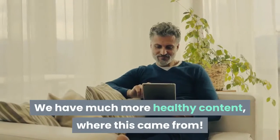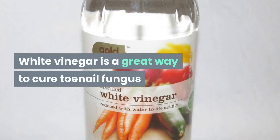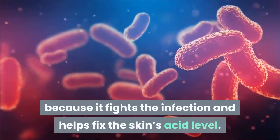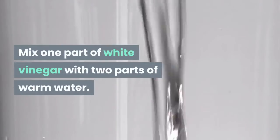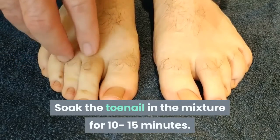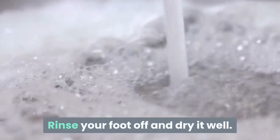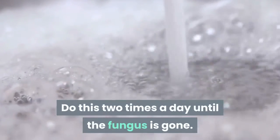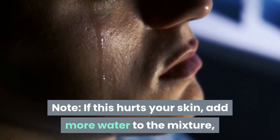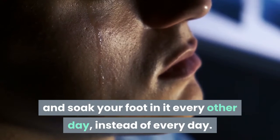White vinegar. White vinegar is a great way to cure toenail fungus because it fights the infection and helps fix the skin's acid level. Mix 1 part of white vinegar with 2 parts of warm water. Soak the toenail in the mixture for 10 to 15 minutes. Rinse your foot off and dry it well. Do this 2 times a day until the fungus is gone. Note, if this hurts your skin, add more water to the mixture, and soak your foot in it every other day, instead of every day.